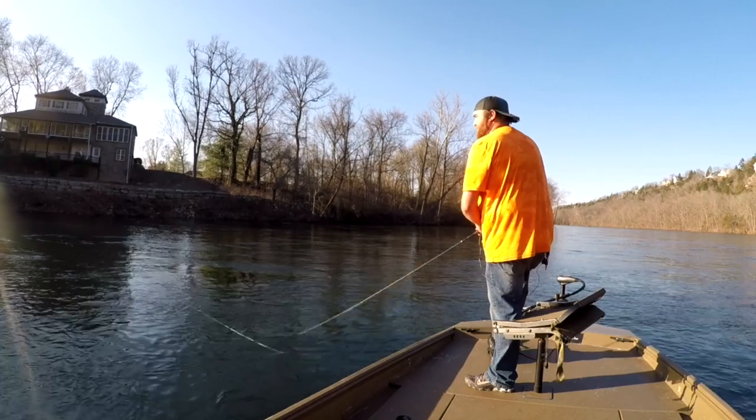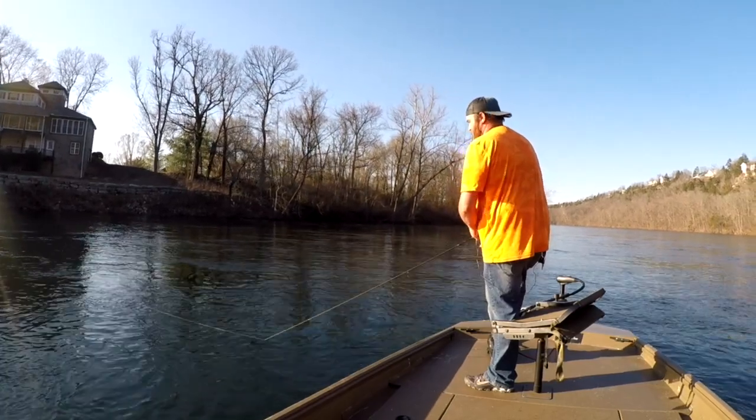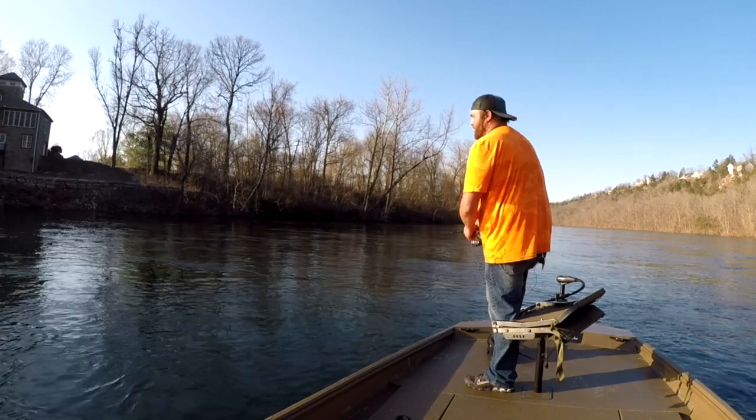We're coming up. We just passed the tennis courts. Coming up on the golf course pretty fast.